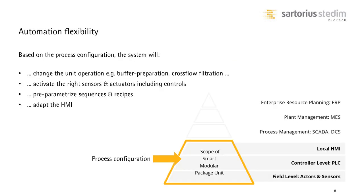So we need to have somehow an automation flexibility in this case, and that is based on the different process configuration which you have seen before. Of course, you have to change the different applications: the buffer preparation, cross flow, virus inactivation, virus removal, etc. As you have done so, and also say what kind of volume you are processing and what kind of sensors you are using, then the automation activates the right sensors, and also the controls attached to that are activated or deactivated.